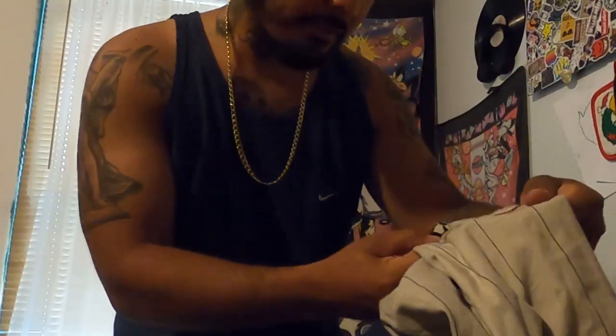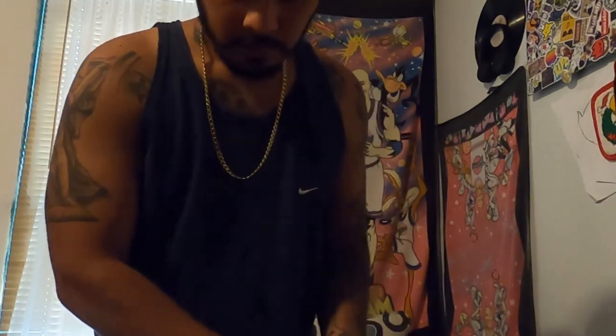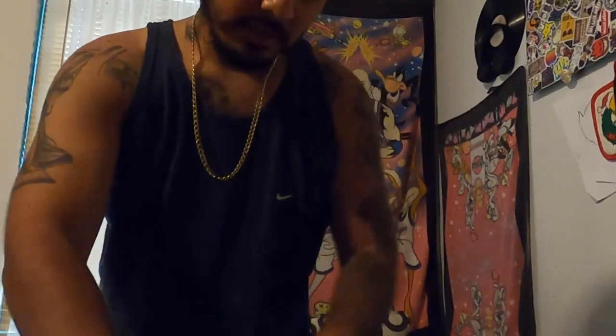I guess it has a 1960s New York Yankees. Right here it says first string World Series champions. And then inside. The inside too is pretty badass. It says 1961 World Series, so I'm guessing this might be from the 60s. If it is, it's in pretty badass shape. It's not ripped at all. The zipper is fully functional.